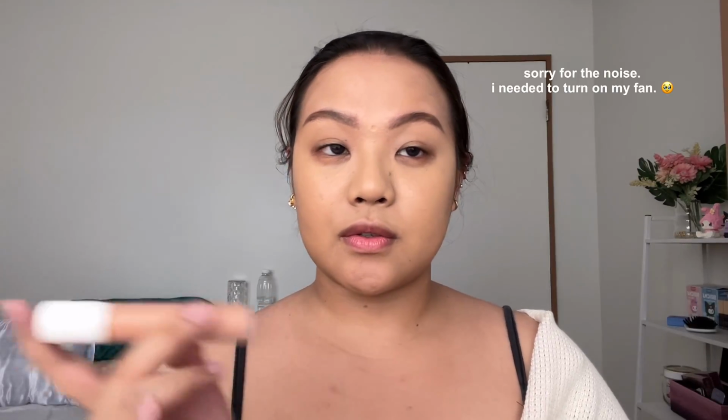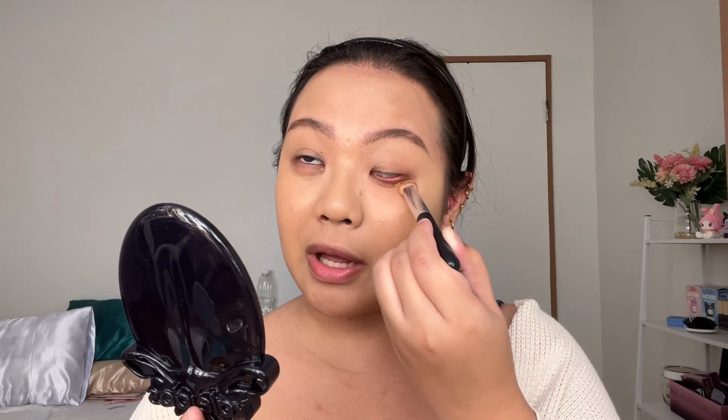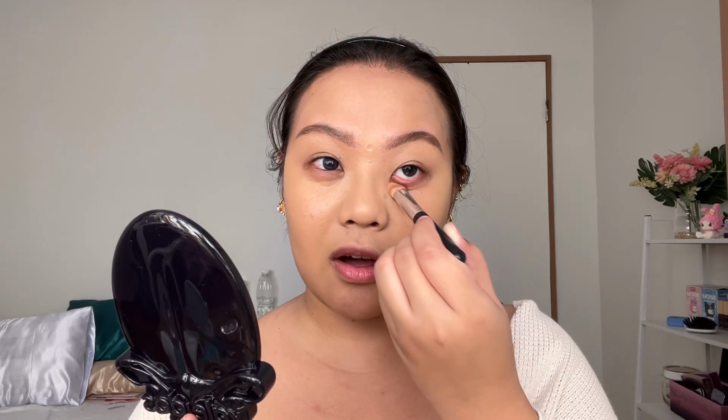I'm going to use the color corrector by Get Ready With Me. This is in medium peach. Medyo okay naman na yung dark circles ko. Pero, ewan ko, parang ang ano niya lately, sobrang blue pa rin niya. Kasi sobrang pangat niya tingnan kapag nagko-concealer lang ako on top.